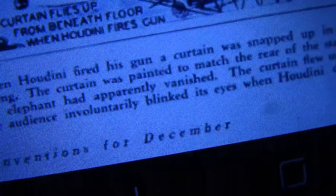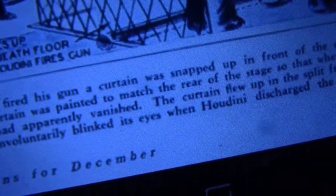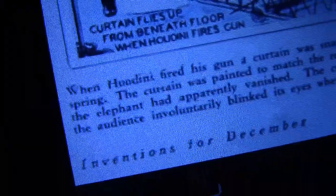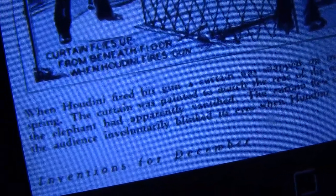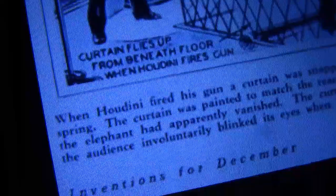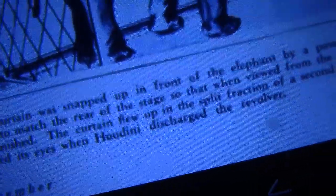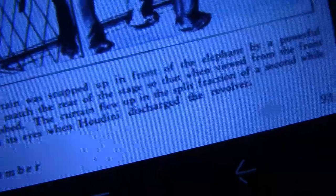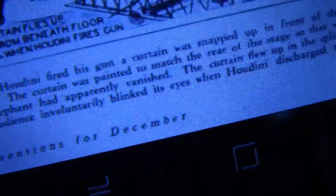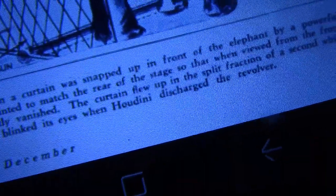When Houdini fired his gun, cap gun, a curtain was snapped up in front of the elephant by a powerful spring. I've seen powerful springs. They're strong and they spring things up so fast. It's faster than you can say abracadabra. The curtain was painted to match the rear of the stage, so that when viewed from the front, the elephant had apparently vanished. The curtain flew up in a split fraction of a second, while the audience involuntarily blinks its eyes when Houdini discharged the revolver.